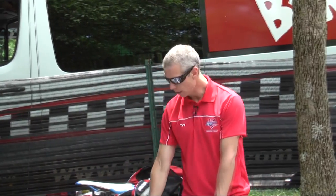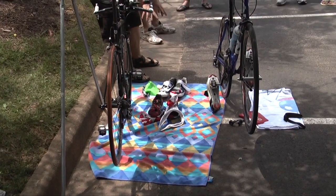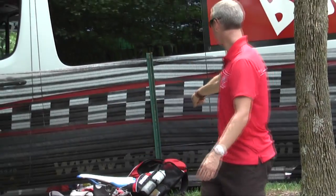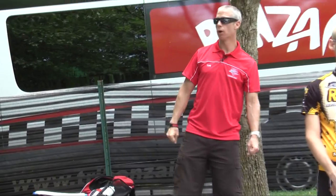As you can see, everything I need for this race is right here, and I can roll it up in that towel and throw it over my back. That's it. I carry everything I had in here in that one little backpack, and that's all you really need. So are there any questions?